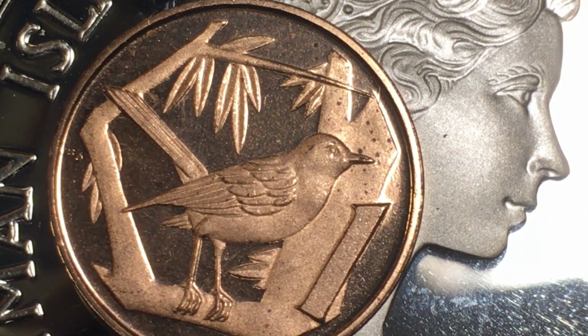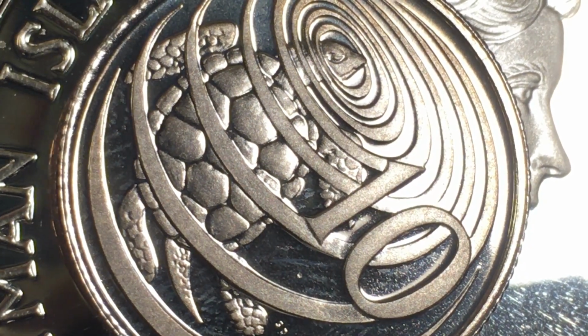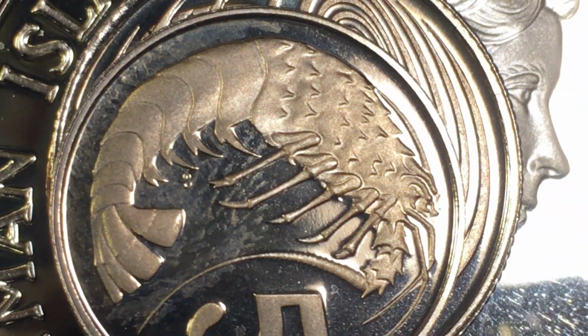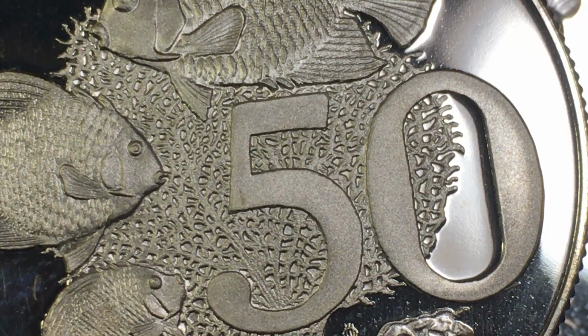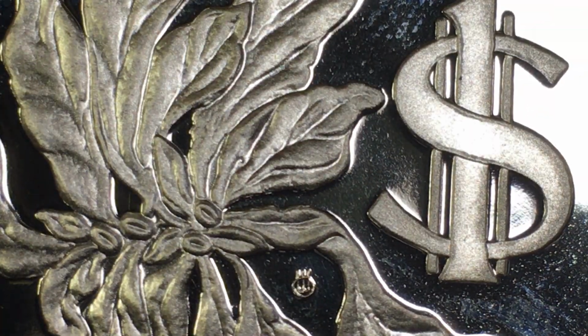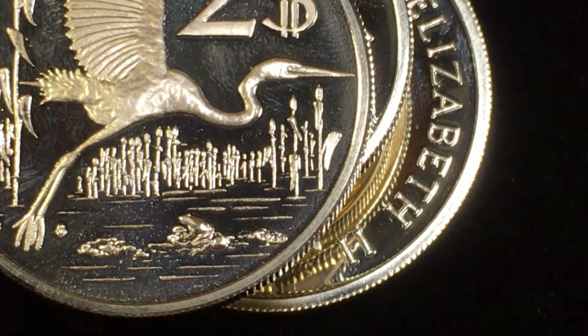So again, Stuart Devlin did most of these coins. There's the 10, there's the 5, there's the 25, there's the 50, there's the $1, and here comes the $2, and of course way down at the bottom we have the $5.